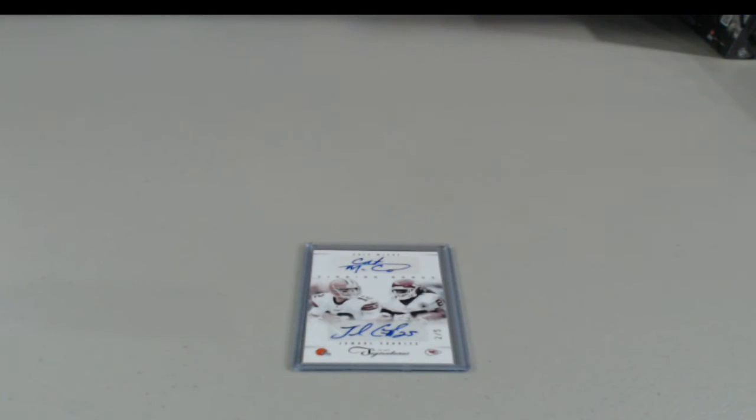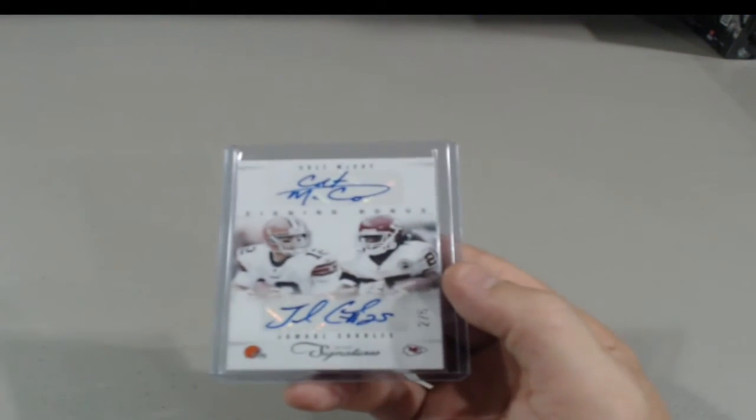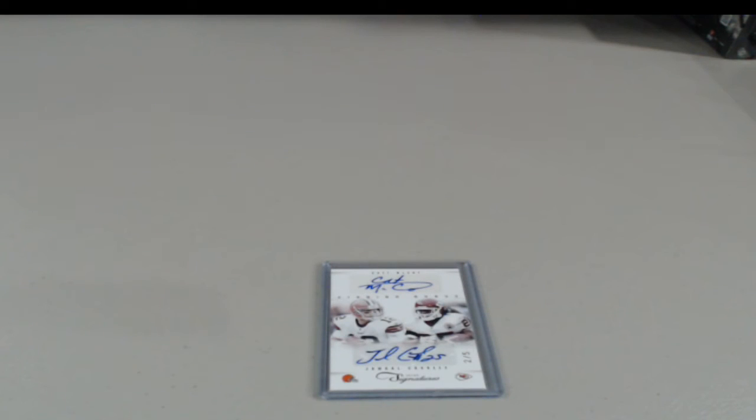All right, guys, got to do a random really fast as well. Give me a moment to get it set up. Very nice. Dual auto of Colt McCoy and Jamaal Charles, old college teammates, number 2 of 5. Very, very low number hit. All right, with the Brownies, we always go top, bottom, left, or right. Top will be the Browns, bottom will be the Chiefs to start off the random. So with the Brownies, we got Crow 74 US. And with the Chiefs, a Jamaal Charles, Impact Electronics.